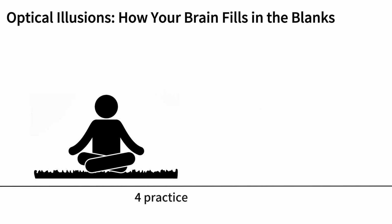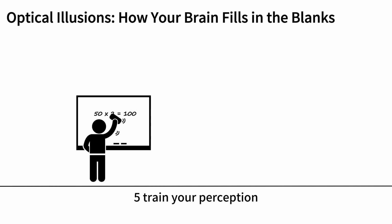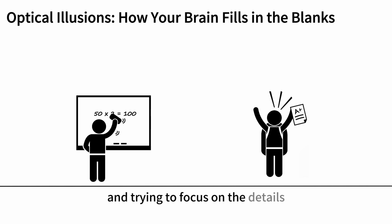Four, practice mindfulness. Mindfulness can help you become more aware of your thoughts and perceptions, allowing you to notice when your brain is making assumptions. Five, train your perception. Like any skill, improving your perception takes practice. Work on exercises like looking at illusions regularly and trying to focus on the details.